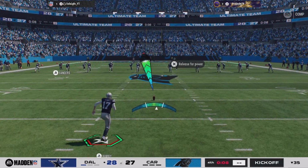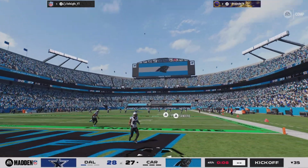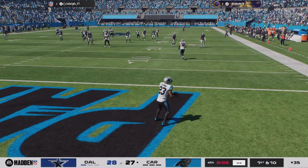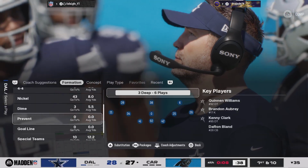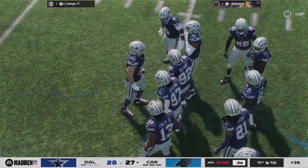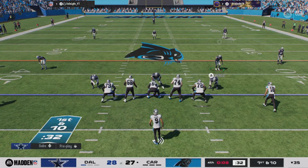Aubrey now to kick this one away. And this is going to be a touchback, Brock, so we'll see what they decide to do with the final seconds they've got left here. First and 10 at their own 35-yard line. So good field position for the Panthers. Starting this drive, 1st and 10.